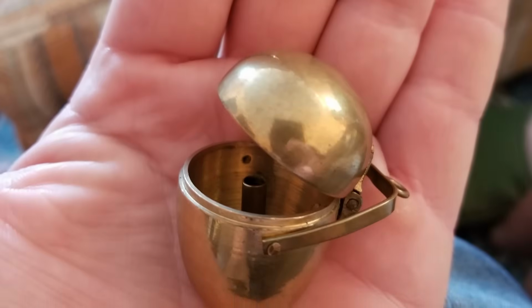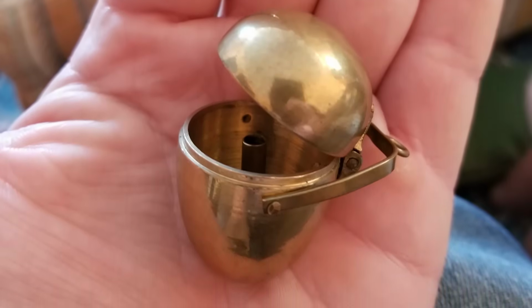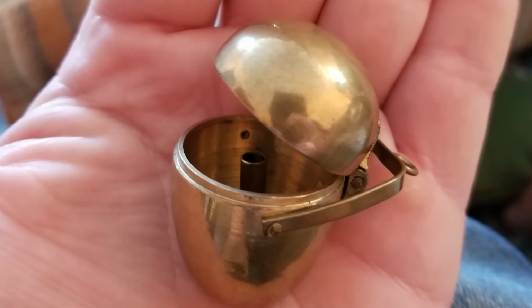What is this solid brass object with a hinged lid and a central stem inside? I got it as a gift from a yard sale, but we can't figure out what it is. It's heavier than it looks and seems too heavy to be a pendant.